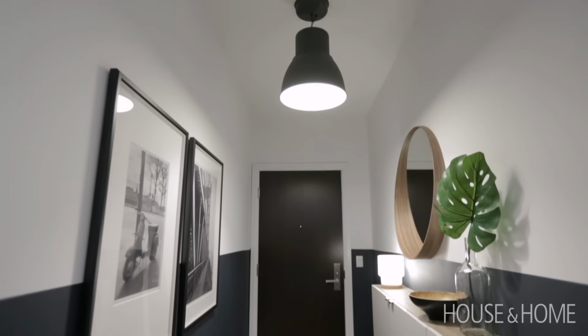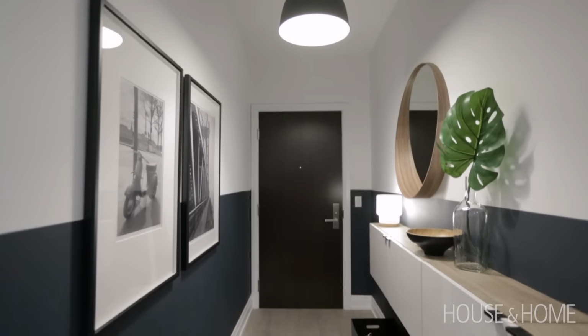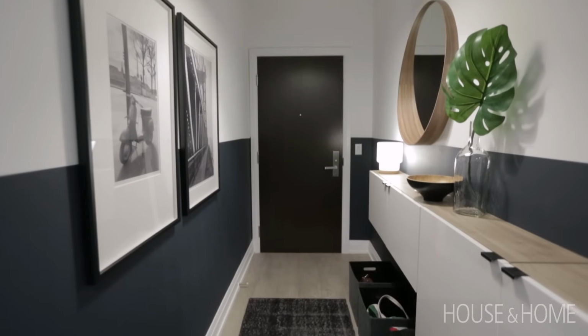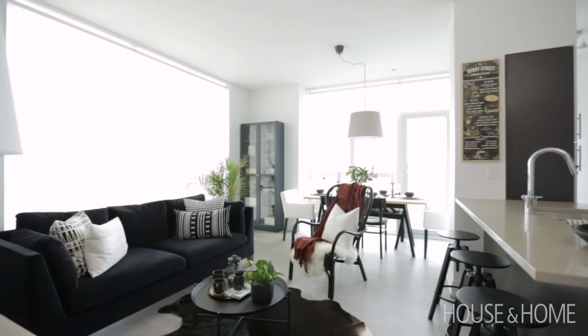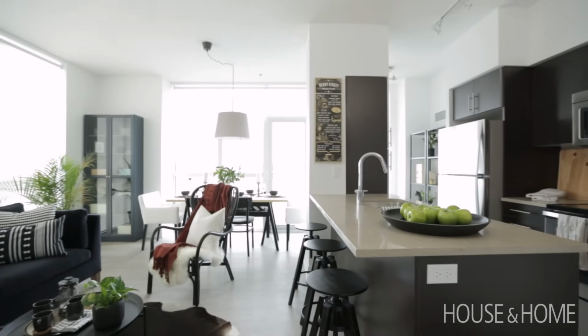left, right, and center. So I decided to flank the whole bottom half of the wall in a dark navy blue. And the reason for this is because wainscoting happens to be a pretty expensive treatment. So painting is a much cheaper alternative, and if you ever change your mind, you can just paint over it again.